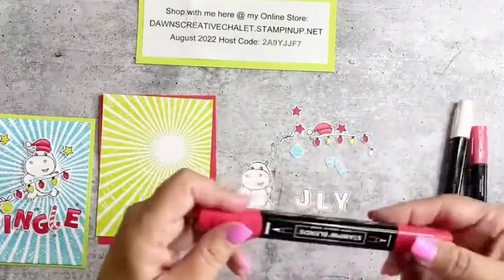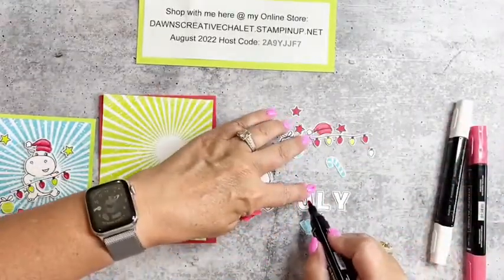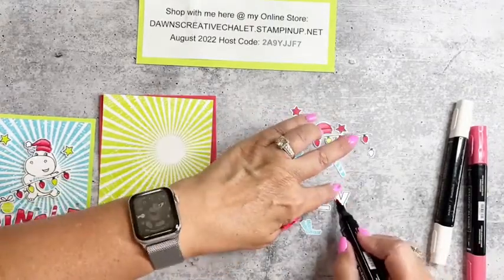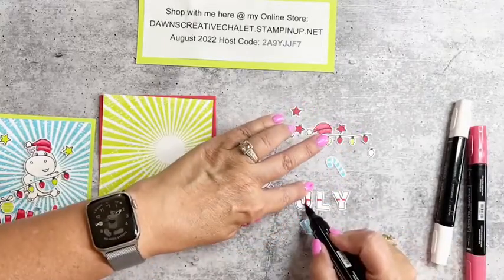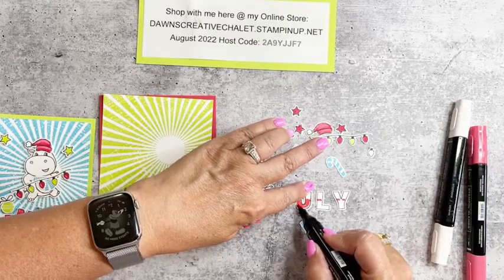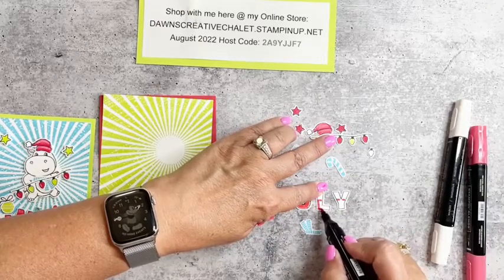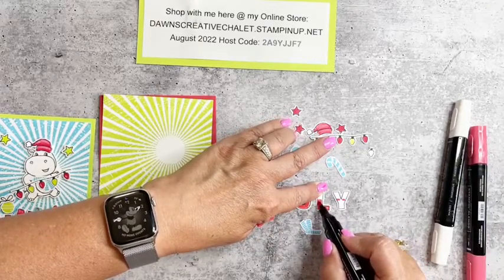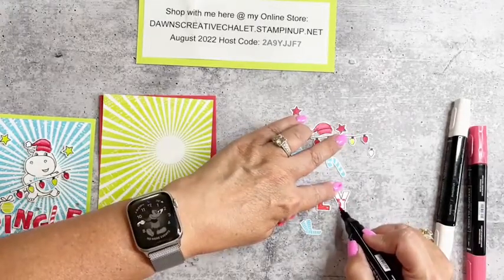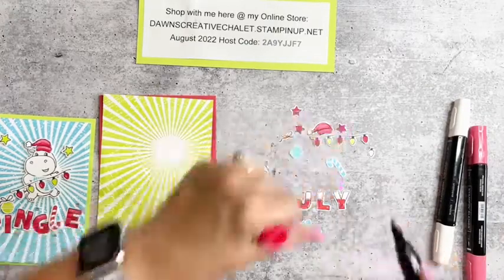I'm gonna use the light and dark Sweet Sorbet. And I kind of want to give like an ombre effect. So I lay them out just to kind of, I mean, they don't have to be perfect, but just kind of sort of a line-ish as far as where the dark will go. And then we'll use the lighter version. Our Stampin' Blends come in a set of 2, and they have a light and a dark version of the color, which is kind of fun. It's for shading and all that fun stuff.